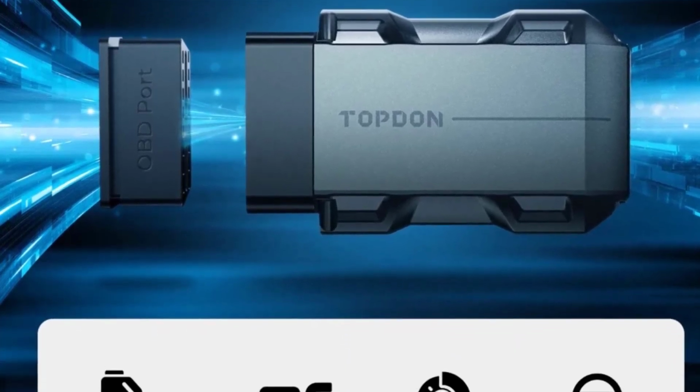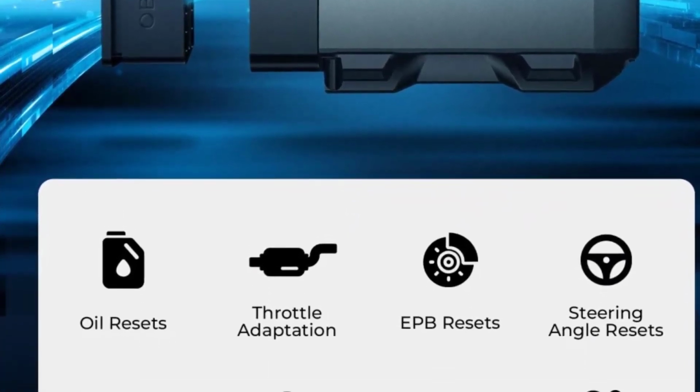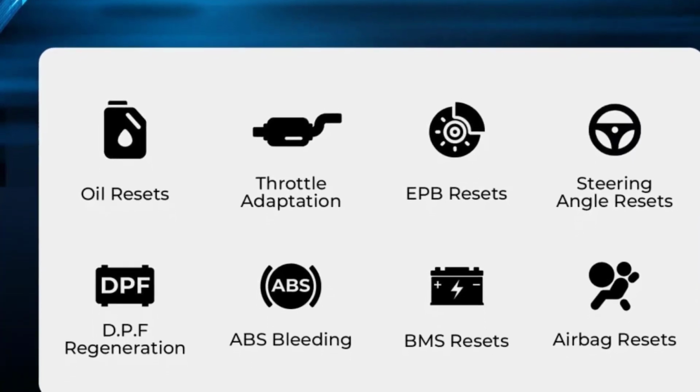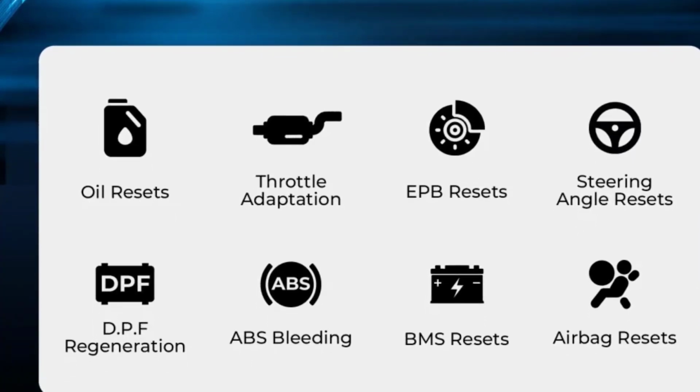Compact, affordable, and easy to use, the TOPDON TopScan Lite is an excellent investment for anyone seeking a smart, portable diagnostic solution to keep their car running smoothly.